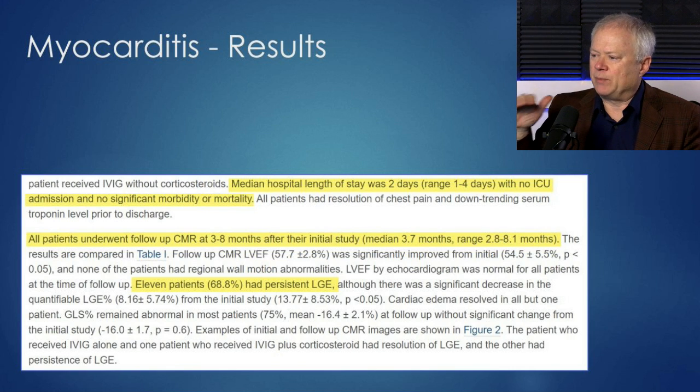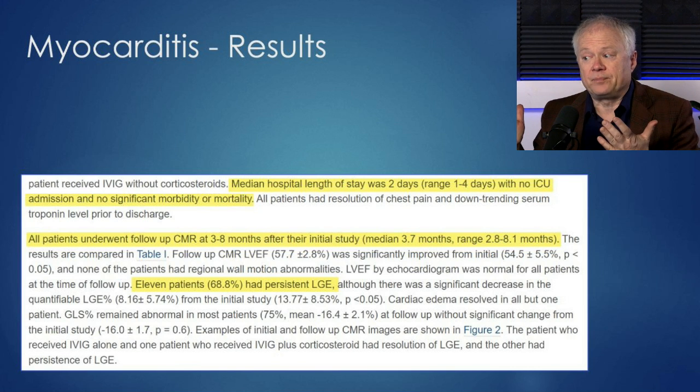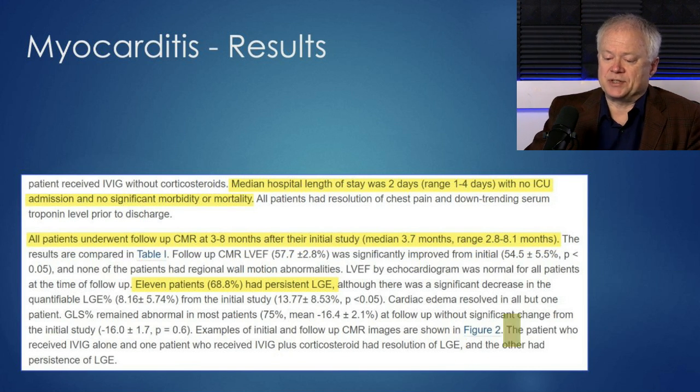So they went down to about 8 from the initial study result of about 13.8. So that's a pretty big reduction, but still there. And we're going to talk about what that means. This last sentence is kind of interesting.